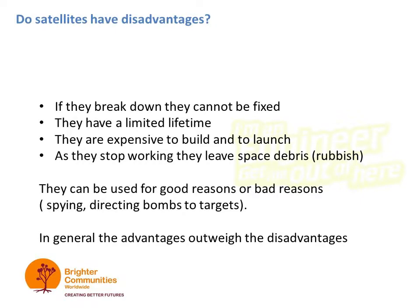We might also think that a disadvantage is that the satellites can be used for bad reasons as well as good ones. We saw before that good reasons include the ability to map floods, to monitor crops and fires and so on, but they can also be used for things like spying or for directing bombs to targets, so this could be considered a disadvantage. However, I believe that in general the advantages outweigh the disadvantages.